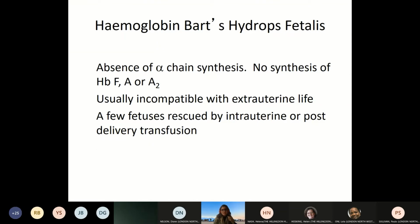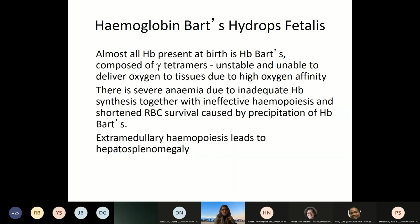So obviously absence of alpha chain synthesis, no synthesis of hemoglobin F, A or A2, because alpha is the common one in all the hemoglobins, and it's usually incompatible with extrauterine life. So almost all the hemoglobin present at birth is hemoglobin Bart's, which is the gamma tetramers. It's unstable and unable to deliver oxygen to tissues due to high oxygen avidity.